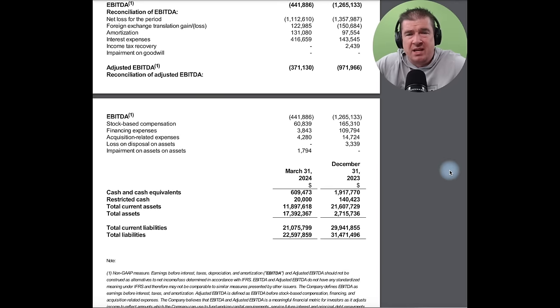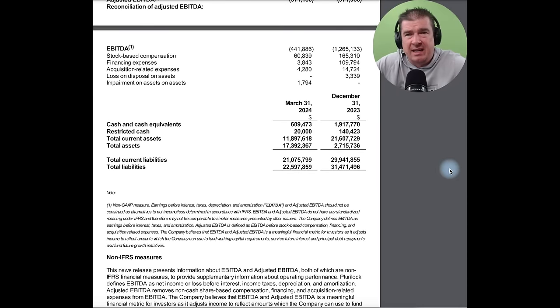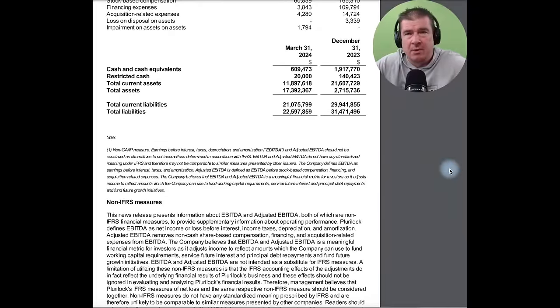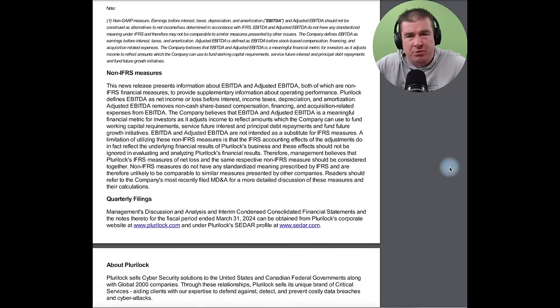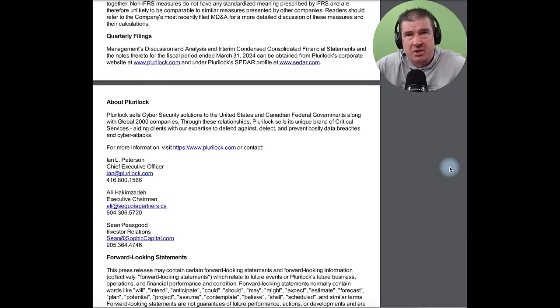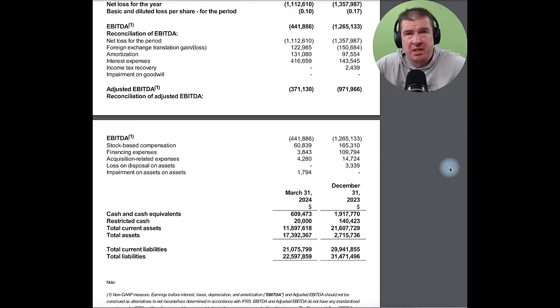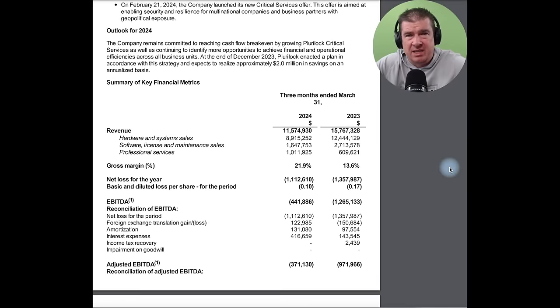There's the 609 in the bank of cash. Again, I don't look at that as necessarily being a huge headwind for the company, because if they can continue to maintain and improve upon those revenues that are sported here in the financial statements, the sky is the limit for the company. And what an amazing opportunity to get in.